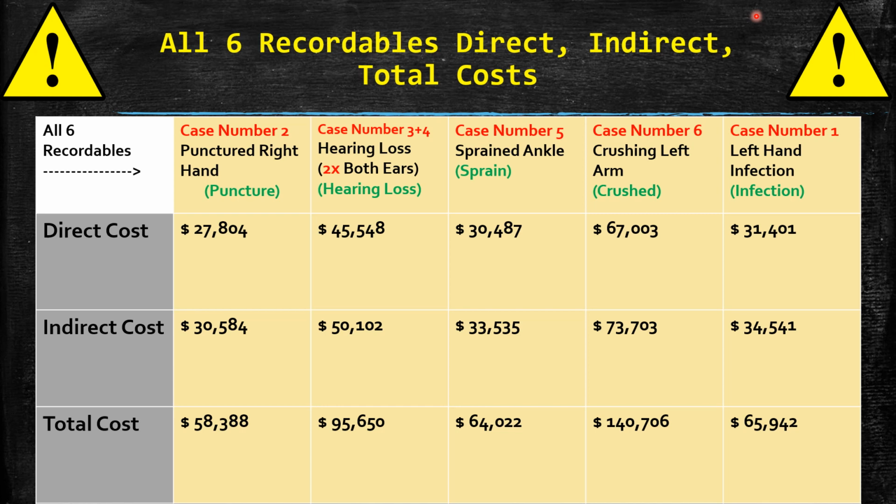Case number 3 and 4, this is actually considered 2 recordables, and this was a mistake on the OSHA 301 form because they only put it as 1, but I'm just letting you know I have this one down here as 2. That's why it says 2 times, because it's 2 recordables. This is 2 recordables because he lost hearing in both of his ears. So case number 3 and 4, hearing loss, both ears, put it in on the OSHA calculator as hearing loss.